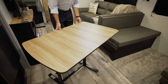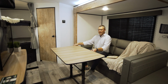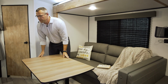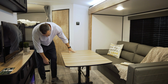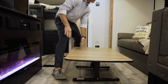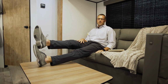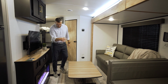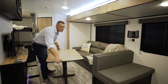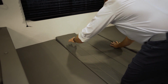You can pull it out, and as you pull it out, you can bring it over in front of the jackknife sofa, and now you've got a nice workspace for your computer or a place to play cards. If you want to utilize it in a totally different way, you put your foot here, and you put it down, and we've now turned it into a nice coffee table or a footrest. We can move it back into the booth dinette area, and you can put it down to where it creates a nice large sleeping area to accommodate either one adult or probably two kids.